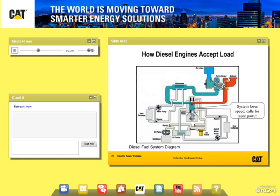If you look at the blue system on here, that would be the air intake system on a diesel engine. The red would be the exhaust system. When the engine starts to slow down, when a load is placed on that engine, it basically calls for more fuel, just like you would in a car with your accelerator. You need to push the accelerator to go up the hill when it calls for a greater load.